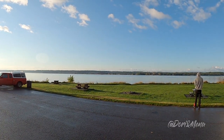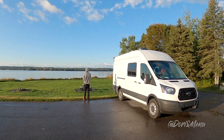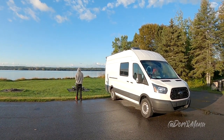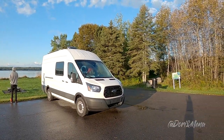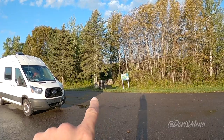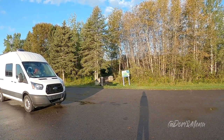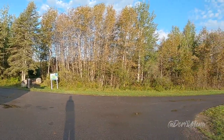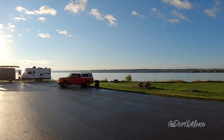That's the Saguenay River right there. There's Dory and Destiny. What a beautiful photo. So this is a little rest stop, but as you can see over there, there's a little walking path that you can follow. There are garbage cans here and picnic tables, and you're right at the edge of the water, which is super cool.